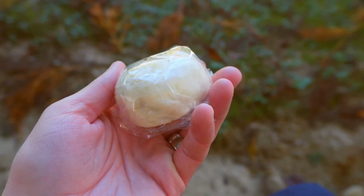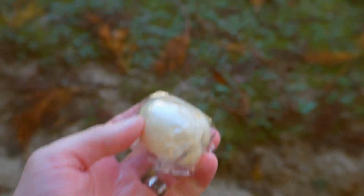We also ended up stopping off here to have a quick snack from one of the gifts that we bought in the store earlier, because we did end up buying a couple for ourselves.